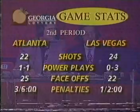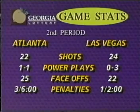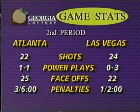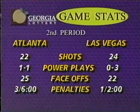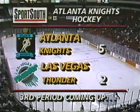Now we have the Georgia lottery totals for you. Atlanta keeping the shots pretty close against a pretty explosive team in that regard. You see the power plays, the specialty teams have done well. Well, I mean, that's the key in any game. I mean, when you're 3 for 3 killing penalties, you're going to win some hockey games. And again, our power play's been picking up in the last 6-7 games. So the Knights with a 3-goal lead as we head into the third period after this on Atlanta Knights Hockey.